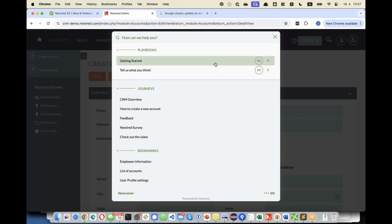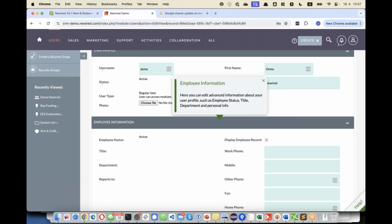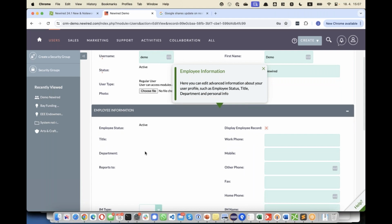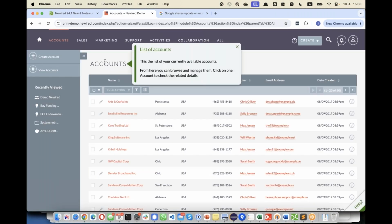So when I want to fill in my employee information, of course I can have a journey or I can have this bookmark. What this bookmark does is it gets me to the page and tells me that my employee information is here on the screen. So it doesn't just open the page. It also scrolls to the appropriate location of the page and explains that here is the place where I can put my employee information. Or if I need to get to the list of accounts, I can just get there and it tells me here are the accounts.